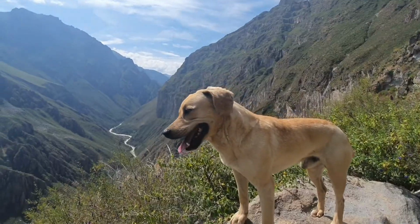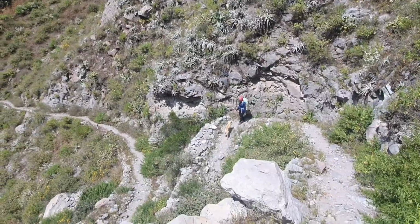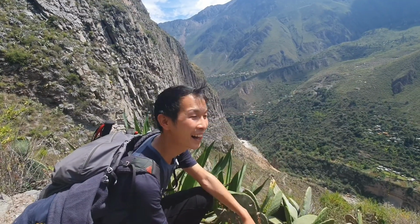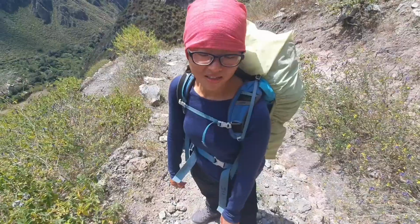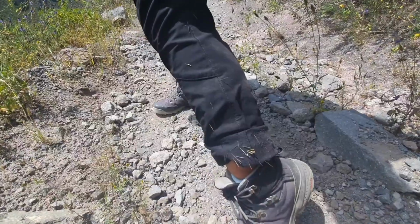It's a never-ending going down right now, but I don't know whether we have to be happy or to be concerned, because it means that it's also a never-ending going up on the way back. We can already see our destination for today, the village over there, San Juan de Chucho. It looks so close, yet so far. Even though it's hot, I think it's not so smart to wear shorts on this hike because you see, there are some thorns all over my pants.